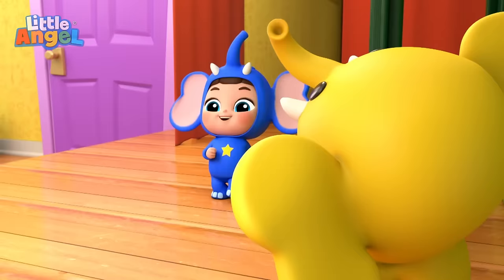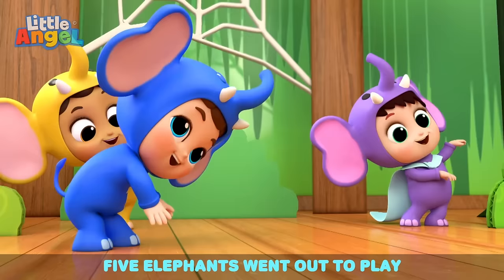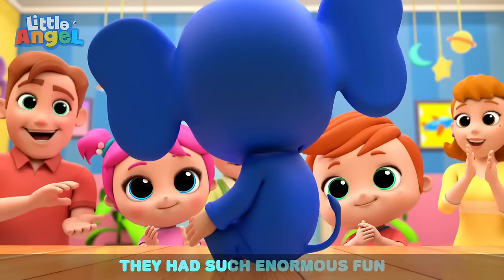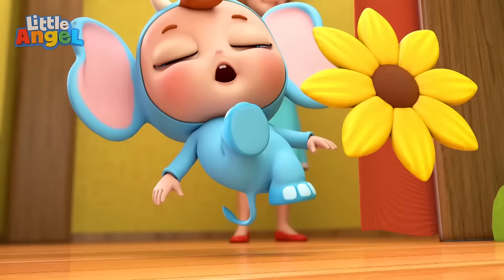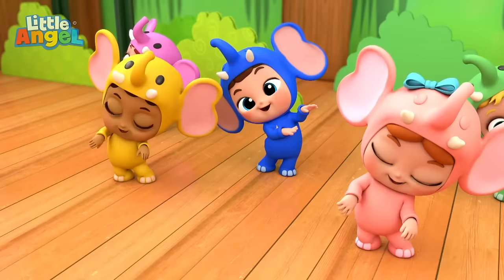Yay! Five elephants went out to play upon a spider's web one day. They had such enormous fun. They called for another elephant to come. Soon, Baby John. Aww. Six elephants went out to play upon a spider's web one day.